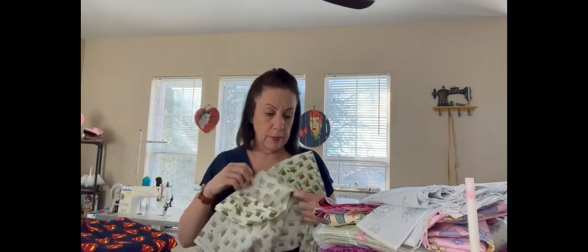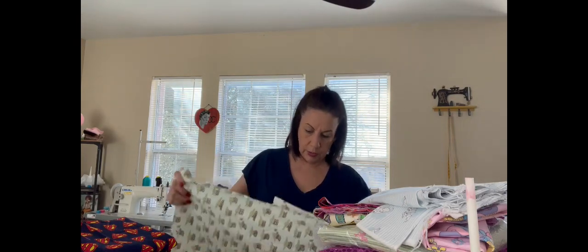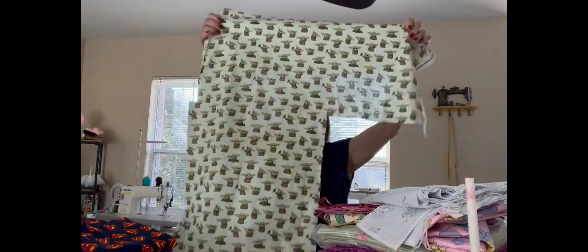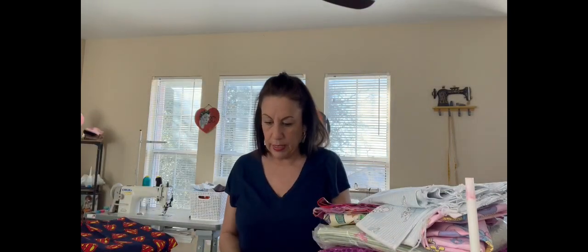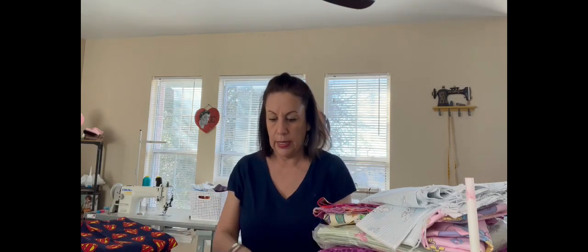I was gonna cut them into, actually, yeah, this is going to be like, what? It's about, well, if I go this way, well, this is kind of cut up. So see, you can still do something with it though. All right, so there's that. I'm not even gonna say it's half a yard, but it's included in that bundle, okay?